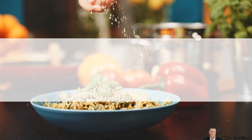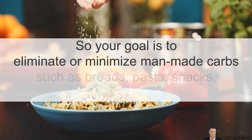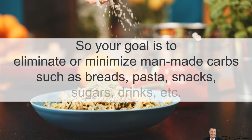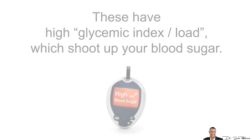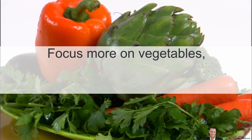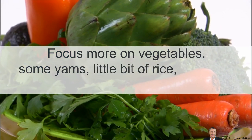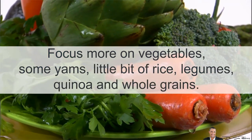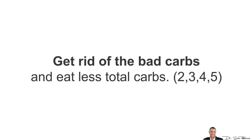So your goal is to help eliminate or at least minimize the man-made carbohydrates, such as the breads, the pastas, the snacks, the sugary drinks, and pretty much anything that tastes good. These have high glycemic index or glycemic loads, which shoot up your blood sugar levels. You don't want that. Focus more on vegetables, maybe some yams or a little bit of white rice, legumes, quinoa, and whole grains. Get rid of the bad carbs and eat less total carbs.